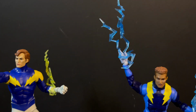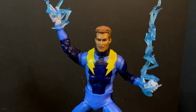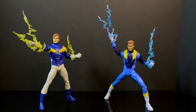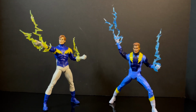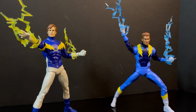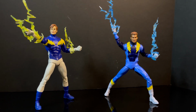Although I really wish that they would go back and rethink how they're doing these effect pieces. We see these a lot with characters like the Flash and whatnot. Lightning effect pieces would work a whole heck of a lot better if you were able to actually clip them on. It's kind of a mishigosh. You kind of just have to handle it and hope for the best. The articulation is what it is from McFarlane Toys. Nothing new, nothing updated. Again, they're just okay.